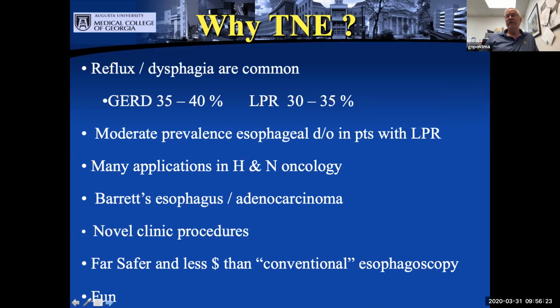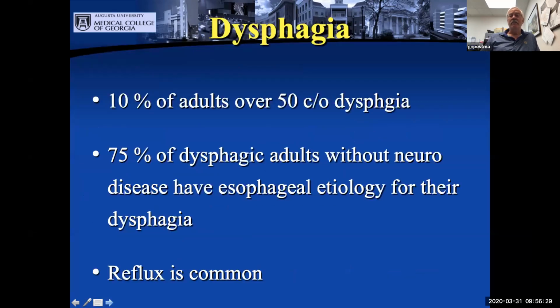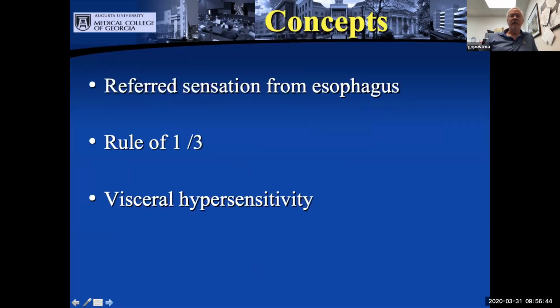Why to do this is because there's a lot of pathology in the esophagus, and these are patients that otherwise are going to get missed by us. We've talked about this before. 75% of adults that don't have a neurological problem have an esophageal cause or contributing cause to their dysphagia. And once again, reflux, terribly common. We talked about referred sensation already, rule of 1/3. Maybe we should just call it the rule of 40% now, of people with distal esophageal pathology point above the clavicle. The GI people like to call that visceral hypersensitivity.